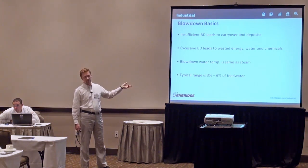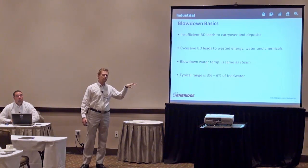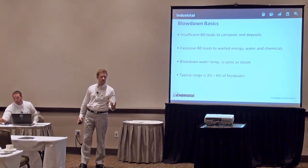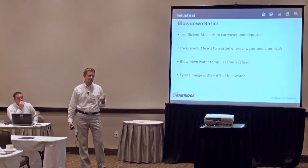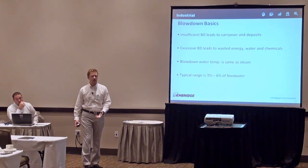The other thing, it varies because we're saying here the typical range is 3 to 6% of feed water. Well, feed water is a combination of your returning condensate and your fresh water. So if you're bringing lots of condensate back, condensate is H2O, right? It's nice pure water, it doesn't have the minerals in it. So the more condensate you bring back, the less blowdown you're going to have to do.